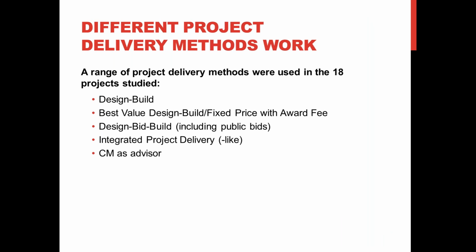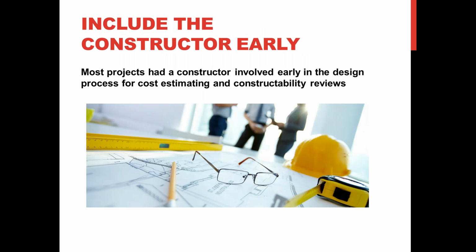On the plus side, of these 18 projects that I looked at, there was a range of project delivery methods used, design build and design bid build, and even with public bids, people used a kind of philosophically integrated project delivery, but not contractually. So you can see on this slide that there is a big range, and for whatever one you choose, the important thing is to maintain a high degree of collaboration. Obviously, a high degree of collaboration would be useful on any project, but including the constructor early is especially important on a net zero energy project.